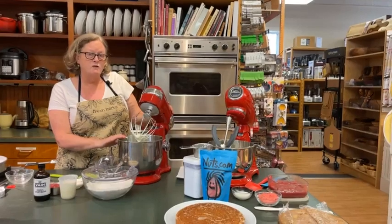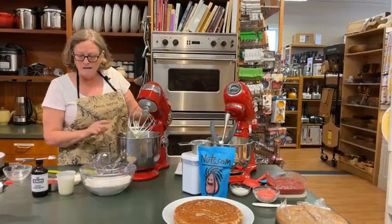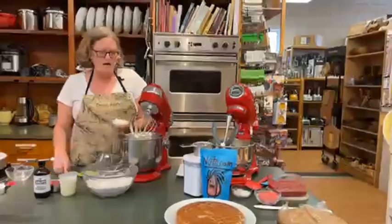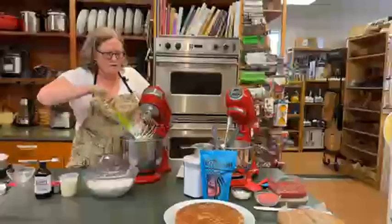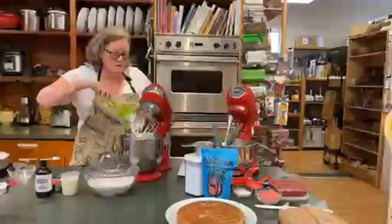We do have caster sugar on our shelves. So I am going to add to this, I think it's 1/3 cup of sour cream. You can also use Greek yogurt.